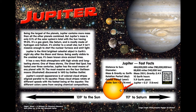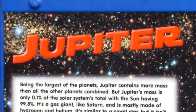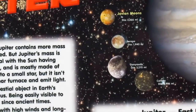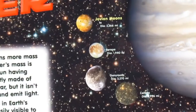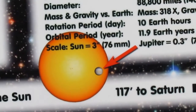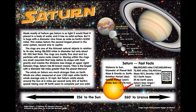Planet Station 5, Jupiter. Jupiter's many colors are not very vivid, so being the largest planet, red was selected, with the swish being one of Jupiter's actual colors. The inserts are a different style, featuring the 4 major Jovian moons as free-floating with their names and diameters alongside. Jupiter is the first in this series to be large enough at scale to be easily seen on the 3-inch sun. The next planet, Saturn, is 117 feet to the right.